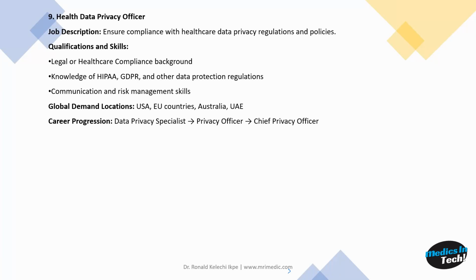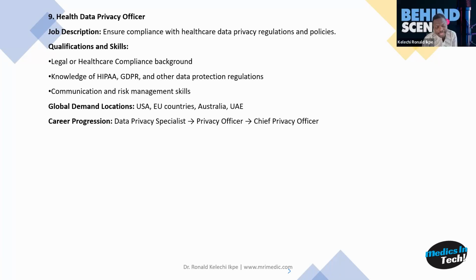So you typically need a healthcare compliance background. You can also do courses in GDPR, HIPAA, and all of that, just to get yourself up to speed. And in terms of soft skills, some of the soft skills you need are communication and risk management skills. Risk management is very important because you're constantly looking at risk and how to mitigate those risks in whatever project or wherever you're working.